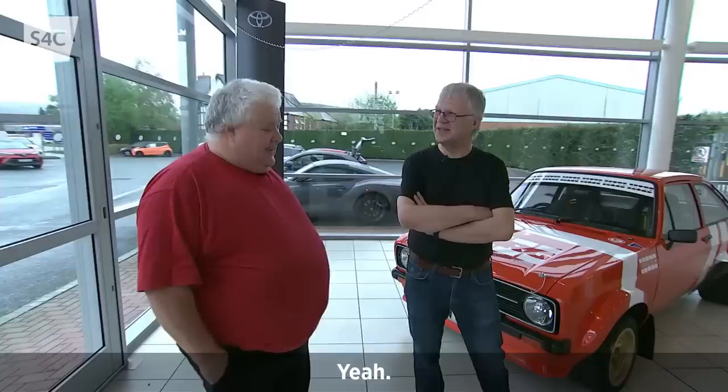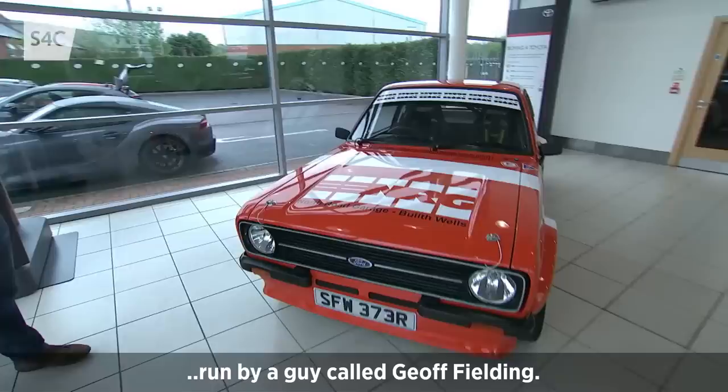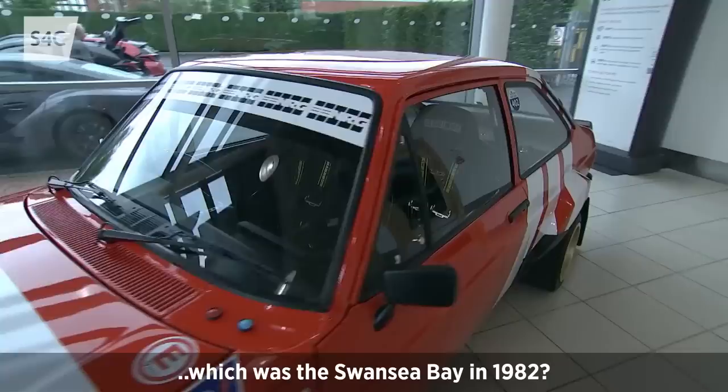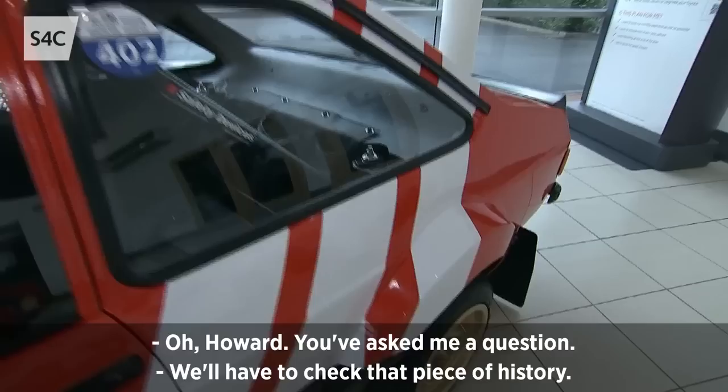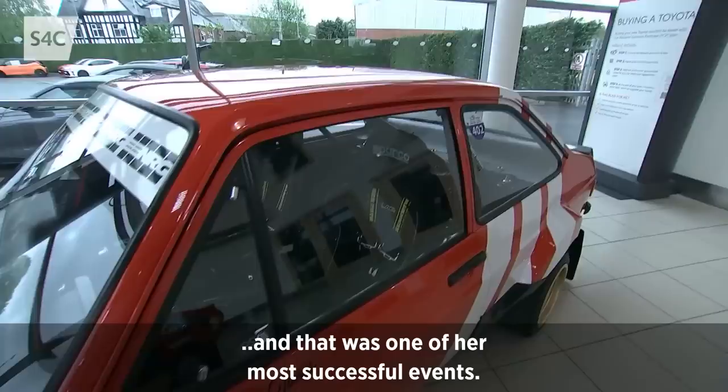This is a 1979 car built by MCD, which were based up in Widnes. Run by a guy called Jeff Fielding. That's right. And this is the actual car that Louise Aitken-Walker won the Peter Russek Manuals Rally in, the Swansea Bay in '82. Oh, Howard, you've asked me a question. I'm not sure, we'll have to check that history, but she's the only woman to have won a national rally, isn't she? Yes. And that was one of her most successful events as well.